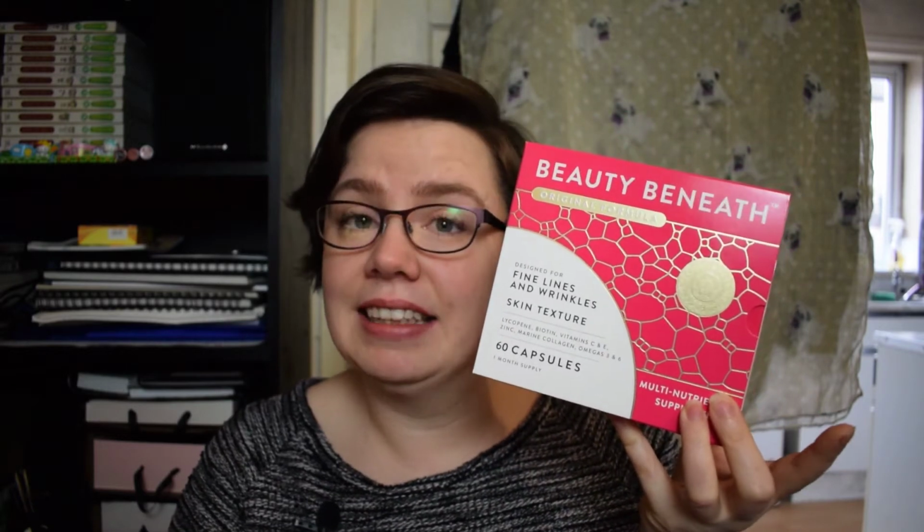Did I like the actual items in it? So first off, the first item listed on the card is the beauty supplements. I did decide not to take them. I don't think the risk is worth it, that it comes with so many health warnings, but it's also just not something that I can advocate. I didn't take them. I don't know if they work. I don't think they work anyway.